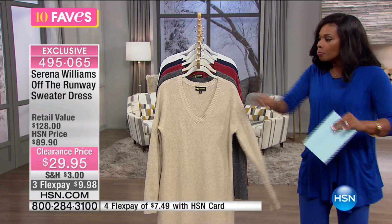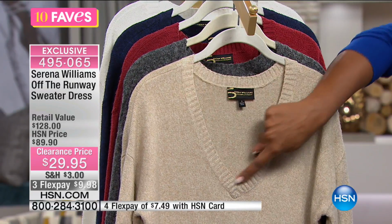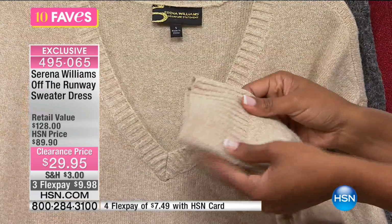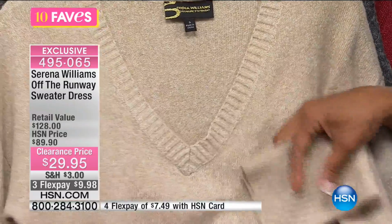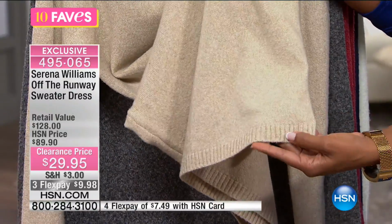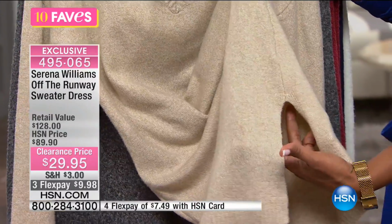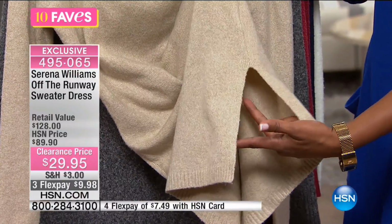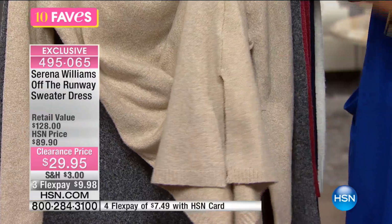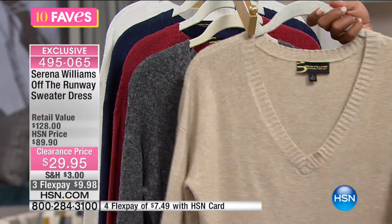Nice and long sleeve, nice V-neck, ribbed along the V-neck, and that rib goes all the way around. The ribbing is also on the wrist, and it's also along the bottom hem of the dress. So these are those finishing details that you would look for. You also have a nice split along here. But what you'll notice is that this dress is not short, because if it were short and it had this split, it would be maybe a little bit too much. But this dress is actually 42 inches long. So it's a classic style and it's a classic length.